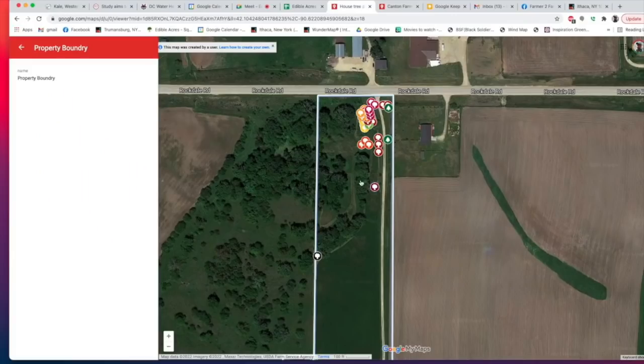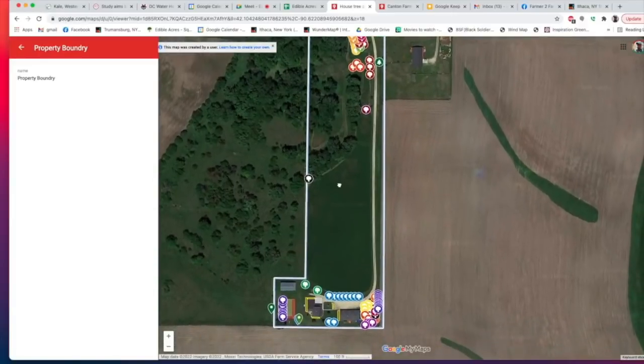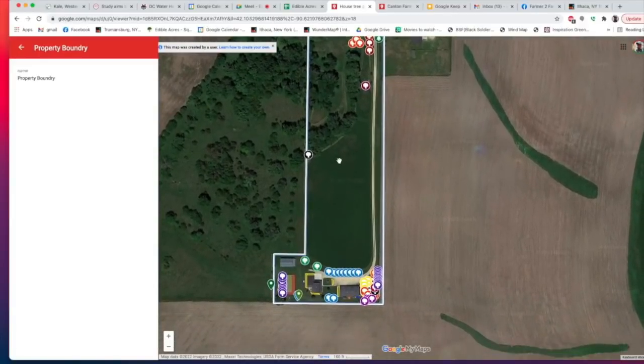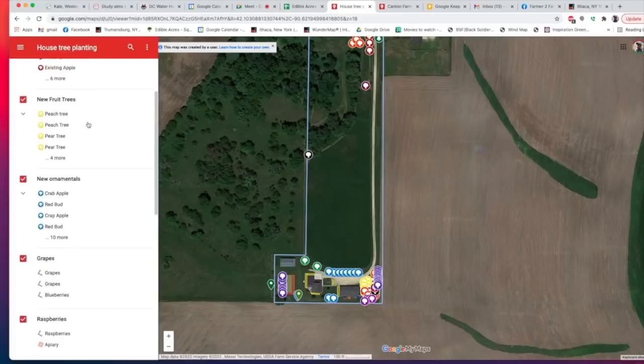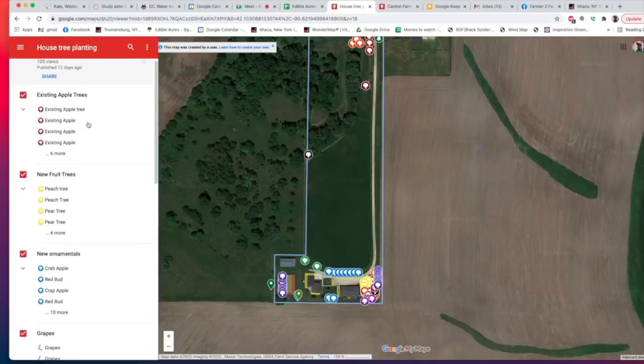So we've got these two separate properties. We've got your main home, long north-south property here with a huge amount planted. And boy, it's neat. I've got to pick your brain at some point. The way you made these maps seems really nice and organized, that you can go through and see.